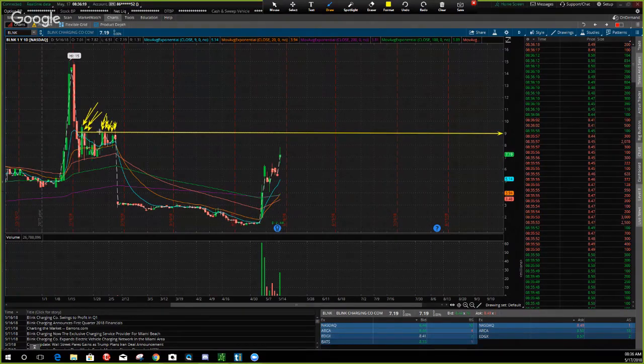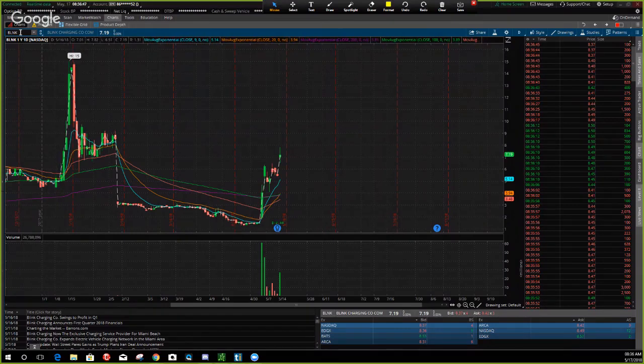So if in fact BLNK does break over $9, we could see it run really high, because it's possible that there are long-term short sellers that have been holding, you know, since that $9 area, and maybe they haven't covered up. And so there could be some long-term shorts still left in BLNK back from a few months ago, that might get squeezed out over $9. All right, so pay attention to that. So again, BLNK, $9 resistance.